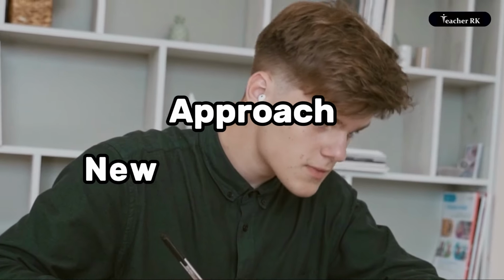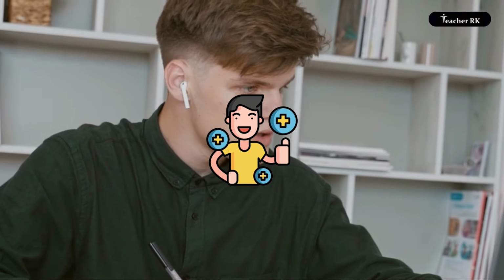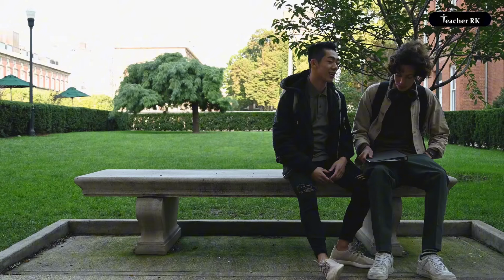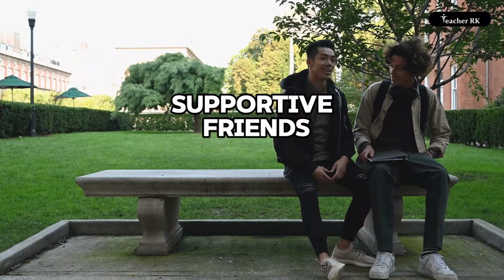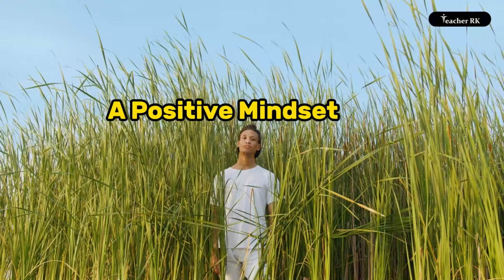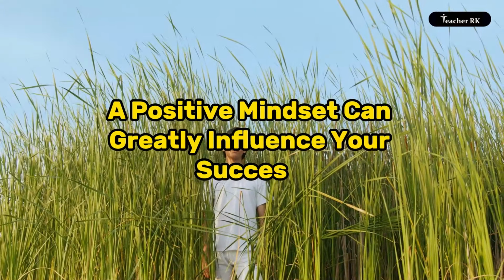4. Stay positive. Approach the new academic year with a positive attitude. Embrace challenges as opportunities to learn and grow. Surround yourself with supportive friends and engage in activities that make you happy. A positive mindset can greatly influence your success.